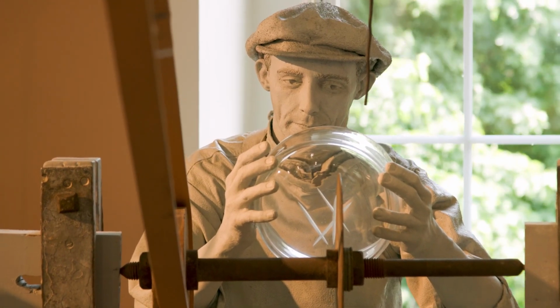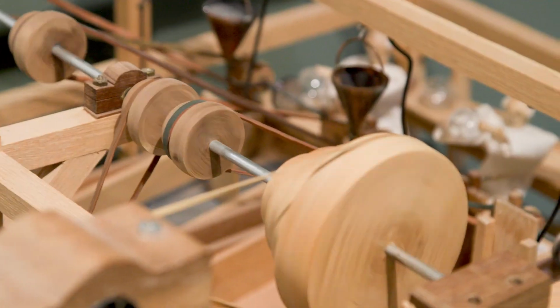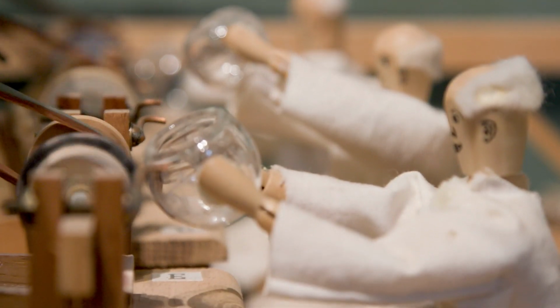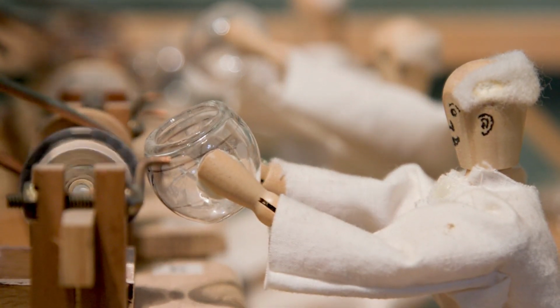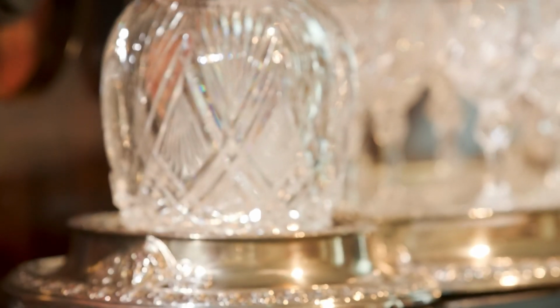The first step is for a worker to draw the outline of the pattern, and that guides the first cutter, called the rougher. The second cutter, called the smoother, will fill in all the fine details and smooth all of the rough edges. The final stage in the process is polishing, and that restored the glass to its natural brilliance.